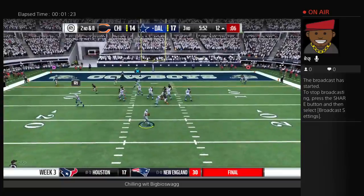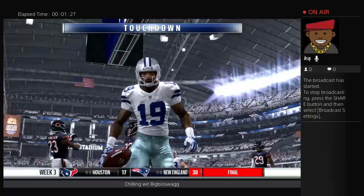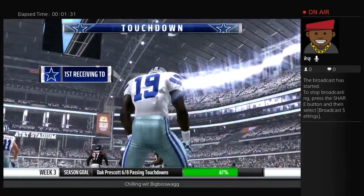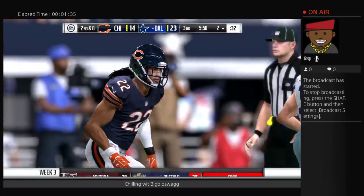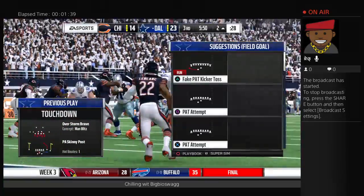Prescott now on 2nd down. That's caught at the 2. And he'll take it into the end zone for a Cowboy touchdown. Bryce Butler, his 2nd touchdown on the season. And the Cowboys will add on to their lead.